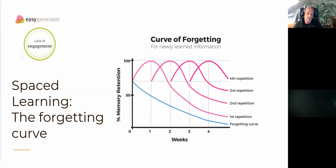If you repeat information, in this case, the example is that you repeat it like 4 times within a 3-week period, you will see that the retention goes up, and instead of losing 90%, you can go up to remembering 90% of the information, and that is what you want.